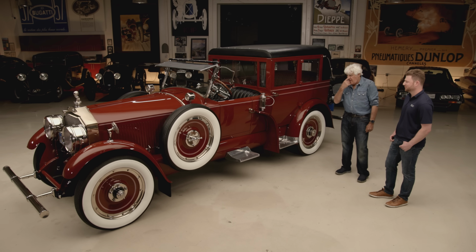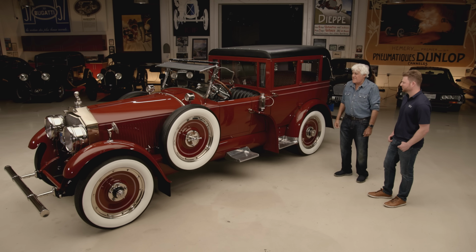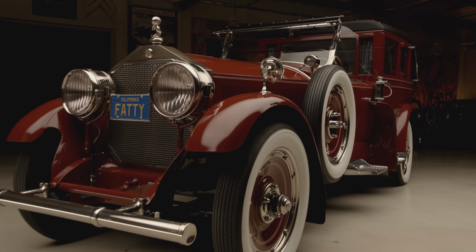Right. If you could crank this over by hand, you're a better man than I was. This is a big engine to crank over. It's 592 cubic inches, something like that. 572. 572 cubic. Okay. That's a lot to turn over. But boy, it's just a beautiful car. It's just amazing. The quality just oozes out of this thing.